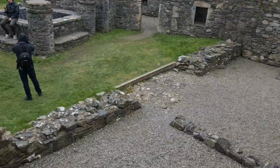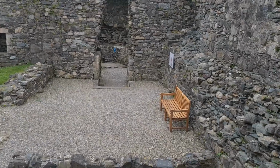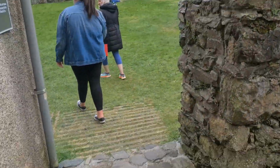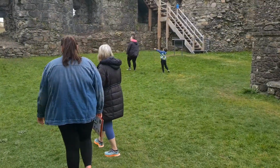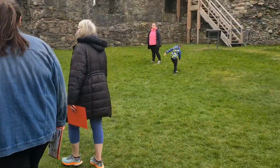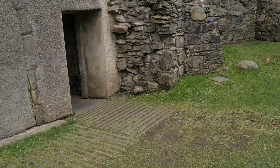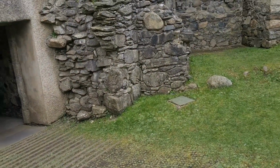Back out onto the courtyard, tower, hall, dungeon area. And I think we're going to go back outside and have a look around the grounds, and if there's anything interesting, we will let you know.